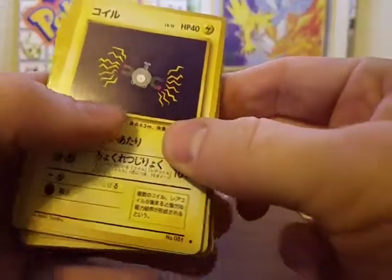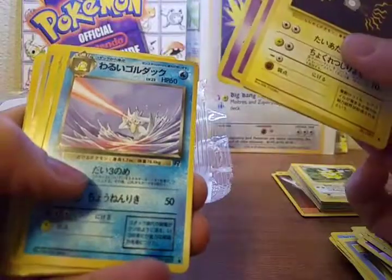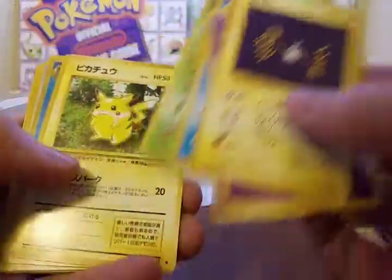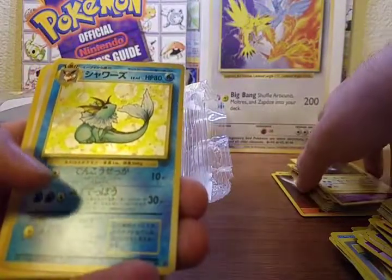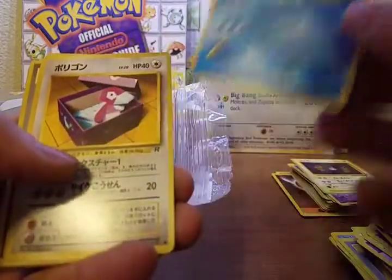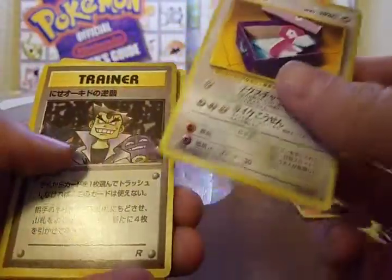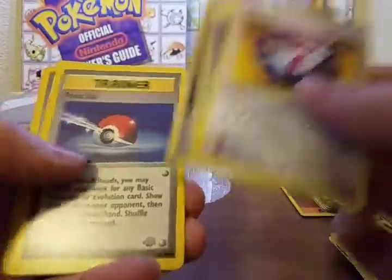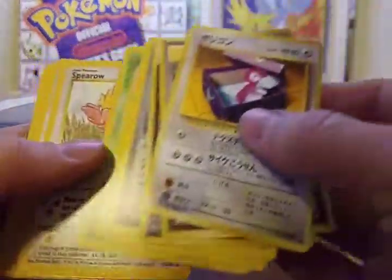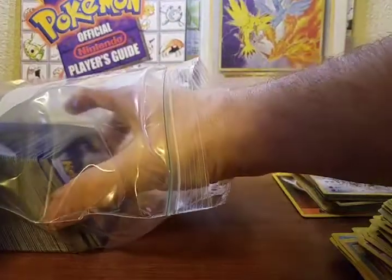All right, here we go. We got some Japanese. Japanese Team Rocket Magnemite. Japanese Slowpoke. Japanese Abra. Japanese Golduck. Gloom. Pikachu. A Japanese holographic Vaporeon. All right, some more Japanese Team Rocket. We got Porygon. Imposter Professor Oak. We've got the energy. Okay, now we're back into some jungle. And those are all jungle cards. We found a holographic.